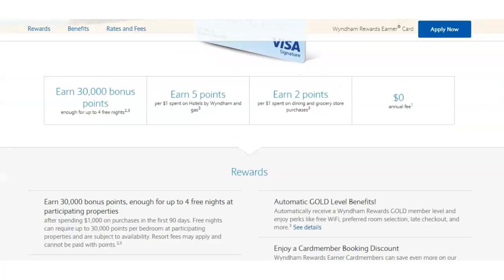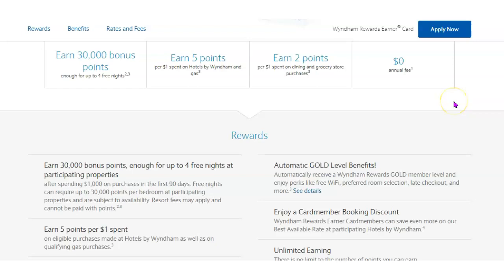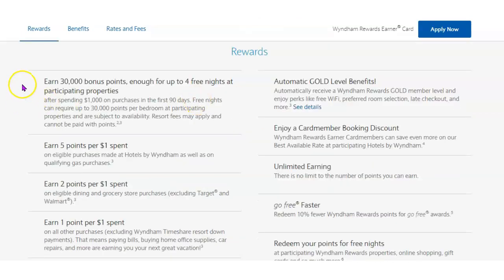So let's take a look at all the details. And remember, this is the card that has no membership fee. So here's what it says. Earn 30,000 bonus points after spending $1,000 on purchases in the first 90 days. And then you're going to keep earning points as you use the credit card.